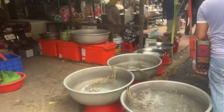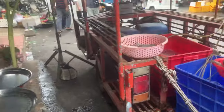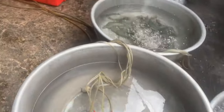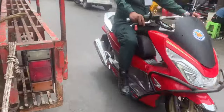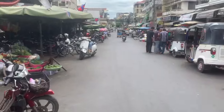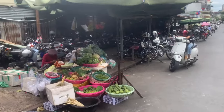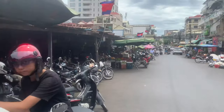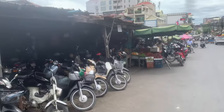And we're just preparing it. So look, the big shrimp, yeah? This guy's bringing the shrimp, throwing them in the water. So yeah, they're just getting the place set up. So the sales for the food tend to happen later on in the evening. I think between 4 and 8 p.m., something like that. Yeah, it's a shame. I'm here a bit too early. Anyway, that being said, that's my little round trip from the Toul Tompoung area, AKA Russian Market.